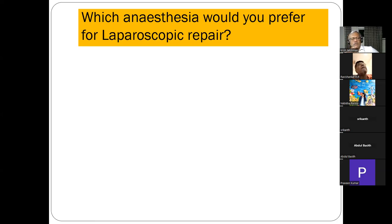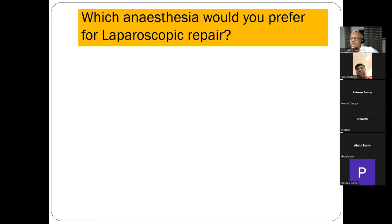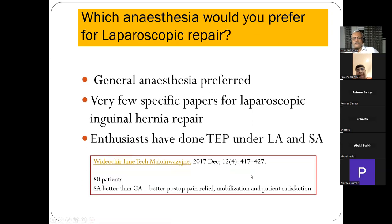So what are your views, Sanya? For laparoscopic, you definitely prefer general anesthesia. Have you ever seen or done any laparoscopy under spinal, or read papers about it? No, sir. You're quite right that general anesthesia is preferred. But enthusiasts have done a lot of TAP under LA and SA, spinal anesthesia also.